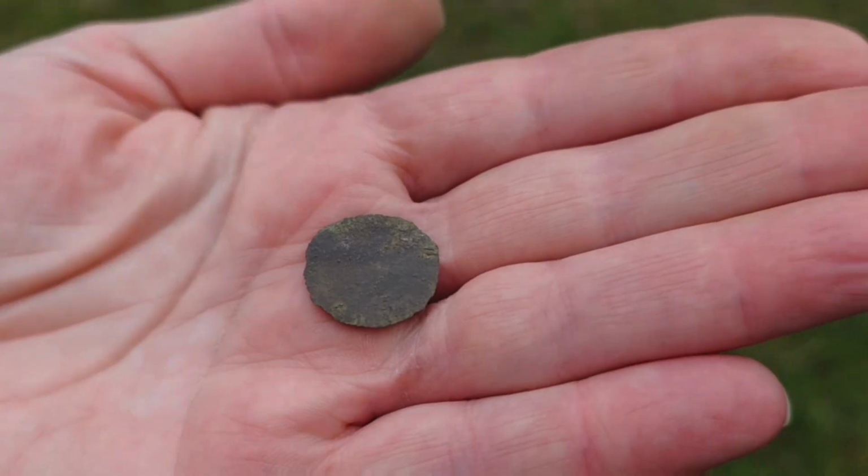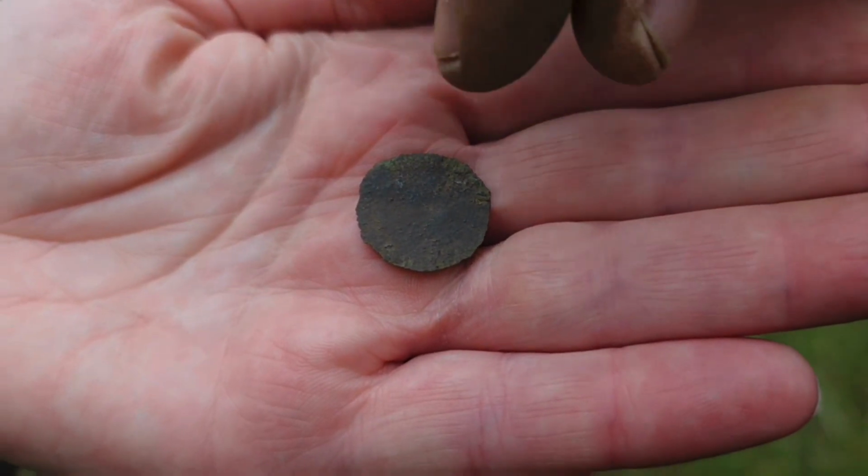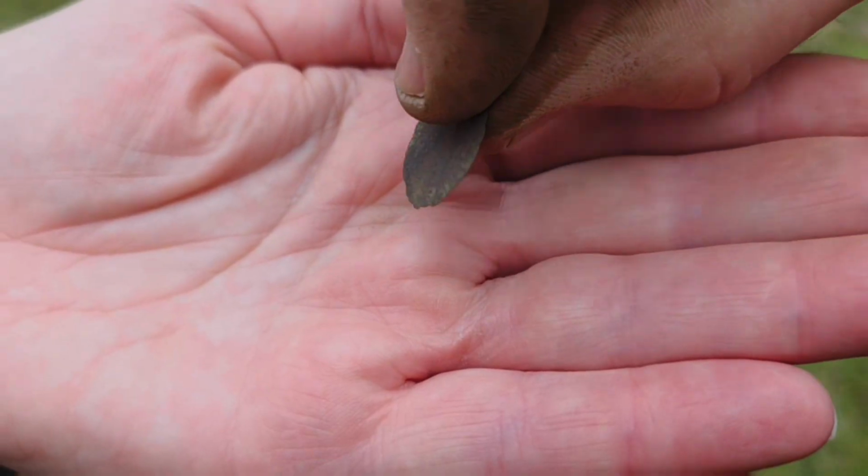Do you want to mention what I found? We're not sure what that is, but possibly a jeton. It's pretty worn. I'm just going to tell you that way, if you look just how thin that is.